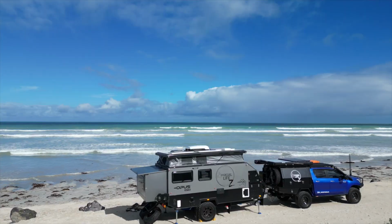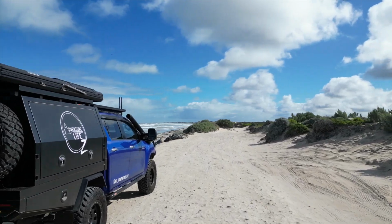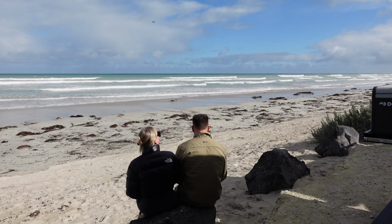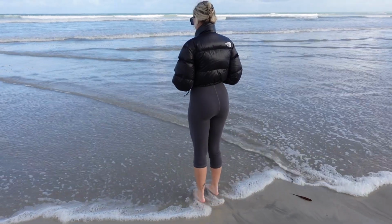This was a free camp spot right on the beach. We had amazing views and we were lucky enough to have the perfect weather to enjoy the afternoon with no wind. We got set up and had some lunch and enjoyed ourselves for the afternoon. We couldn't think of a more perfect way to start our adventures in South Australia.